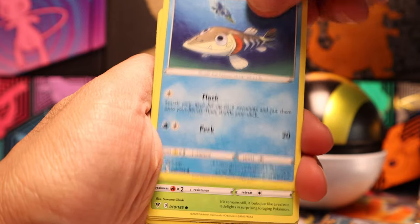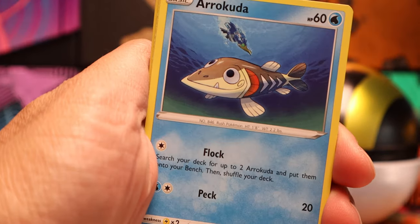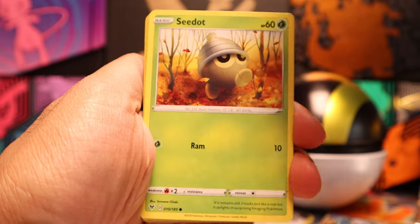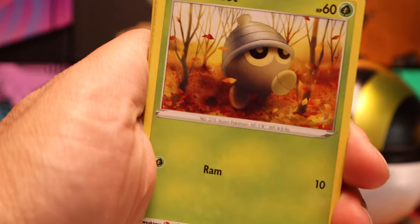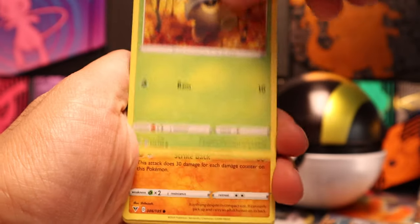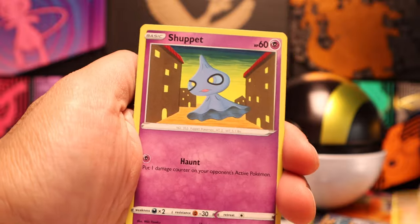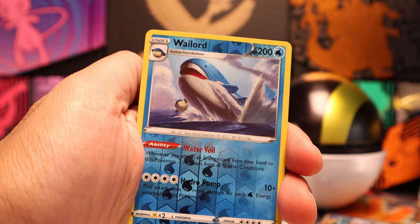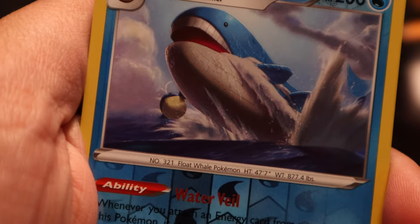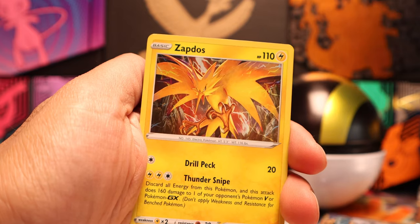Woobat, Barracuda, another one. That is a Barracuda evading another one of its natural predators. I guess it's just something I've never paid too much attention to. What would be the natural predator for a Seedot? Squirrel? That kind of makes sense. Or a Pachirisu. Phanpy, with his nice little teddy bear. Shuppet. Whale. Oh, wow. Whale Lord is ready to smash down on that Wailmer. Okay, I mean, whales be doing that.